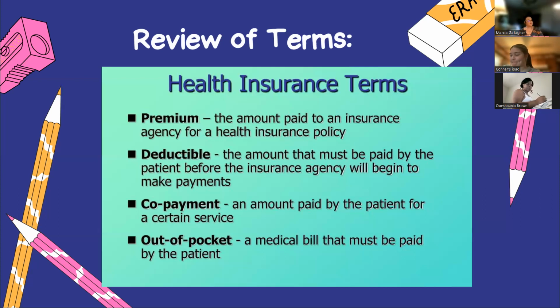Out of pocket is a medical bill that must be paid by the patient. So your out-of-pocket expense may be $150.25, and that comes on your EOB, which is your explanation of benefits, or your bill from your policy, or your bill from your facility. Any questions about any of those terms? They may sound a little familiar if you have health insurance yourself.